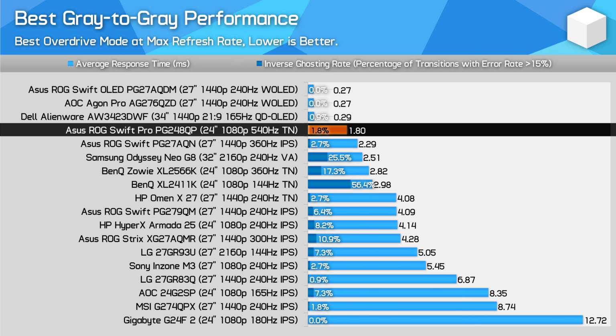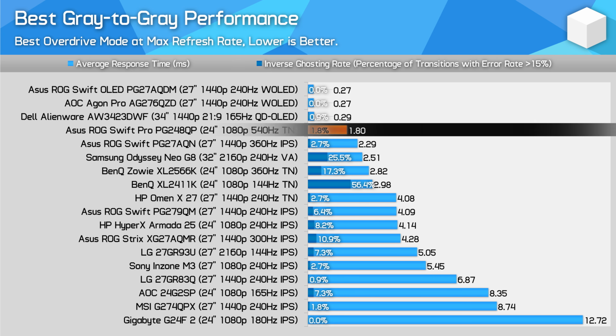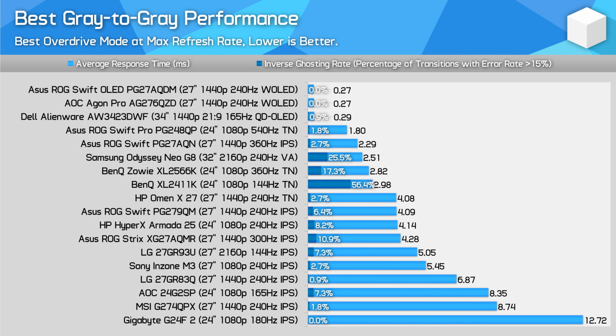Relative to a more standard 240Hz IPS to even some older TN displays, the PG248QP is over twice as fast in both refresh rate and response time. However, overall, OLEDs are still faster, holding about a 6 times advantage, though no OLED is available at 540Hz.